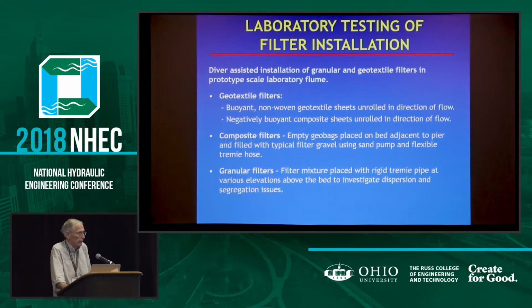The granular filter, again, you know, nothing wrong with a granular filter, but if you're trying to place it underwater, about the only practical thing that we could run into, you got to get either a fixed TREMIE pipe or a flexible TREMIE hose, and you've got to get it practically down on the bed. Once you step it up from the bed just a little bit, those fines start to wash away, and your in-place filter design does not meet the specs that you have with your design capacity. So we think there are many more viable or feasible potentials to get a filter down with geotextiles.